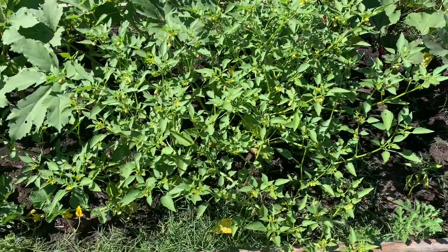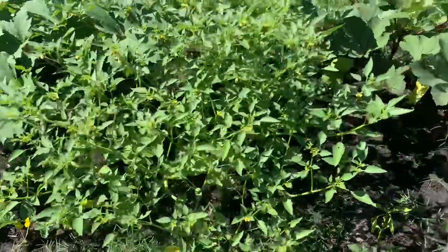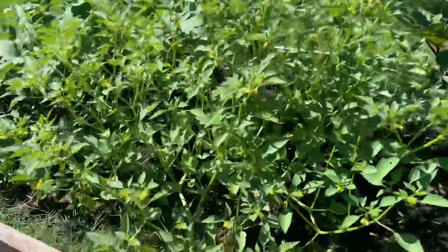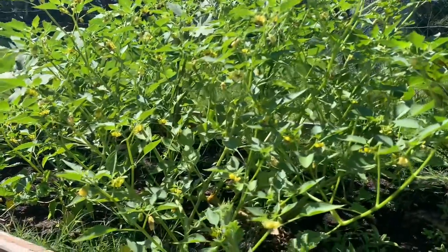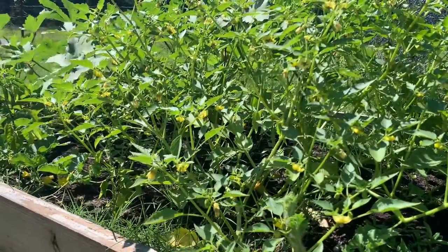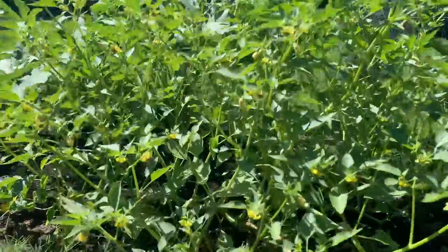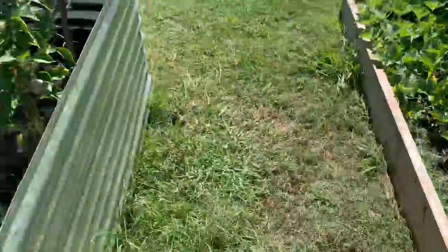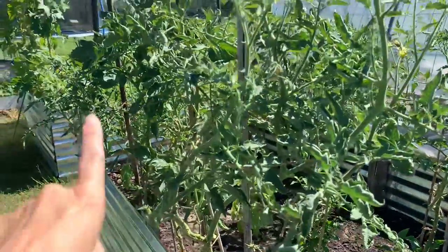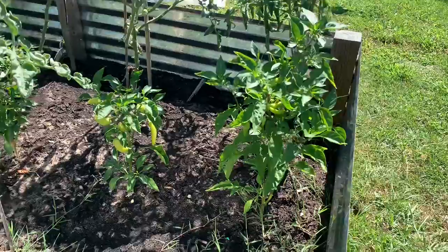I have not cut it back or done anything. I really let this one go kind of wild. And so far, it does not have any husk on them. So I do not know if it will grow any. I'm just going to let it go because it only has the one plant, like I said, but it is fairly close to these over here. So it might and it might not, but I'm going to let it go.